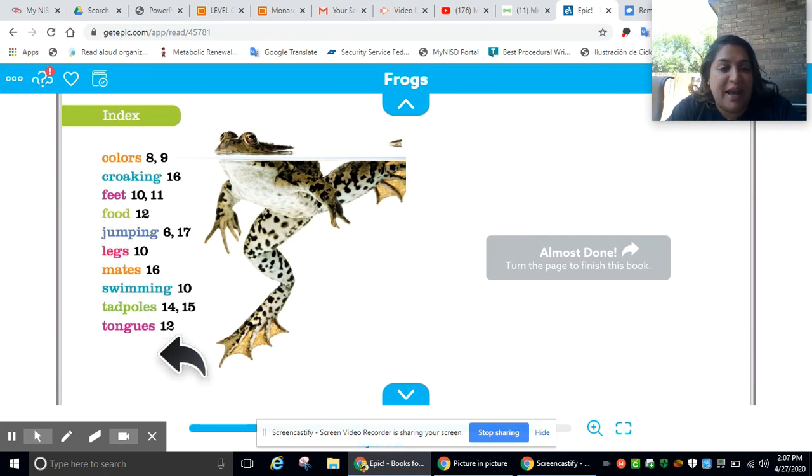And this is our index. Remember, we see an index in nonfiction, and that would tell us, like, if we're wanting to learn about the colors of the frog, then we would go to page 8 or 9. If we want to learn about croaking and what it looks like when they make that big bubble, I would see that on page 16. So this kind of gives me information.